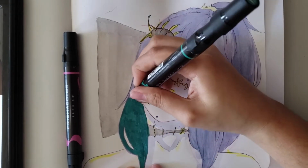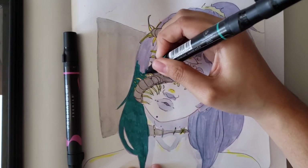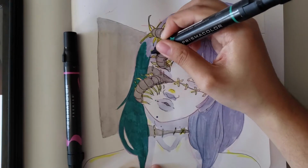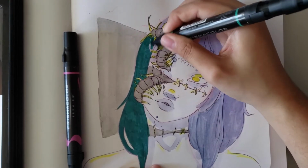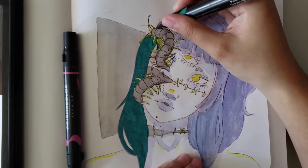The character I'm using right now is my original character that I used for my 3 marker challenge in my previous video. And she's sort of like this Monster High type of Frankenstein character. So she has these stitches that she has all over her body that basically keep her together.